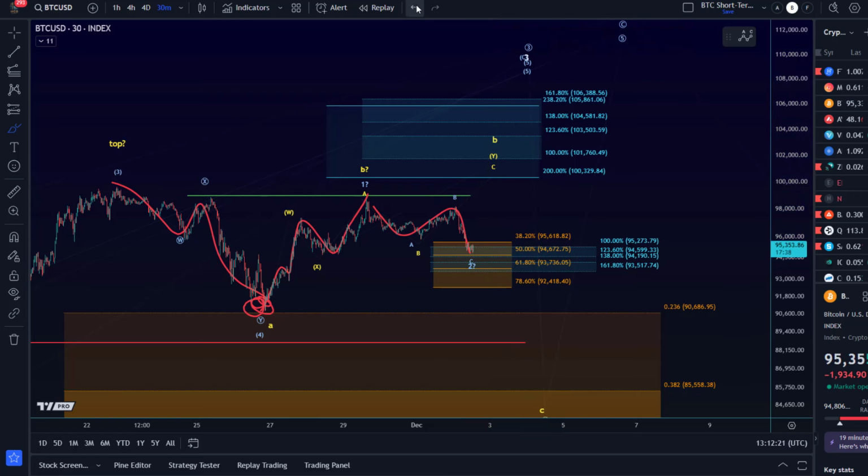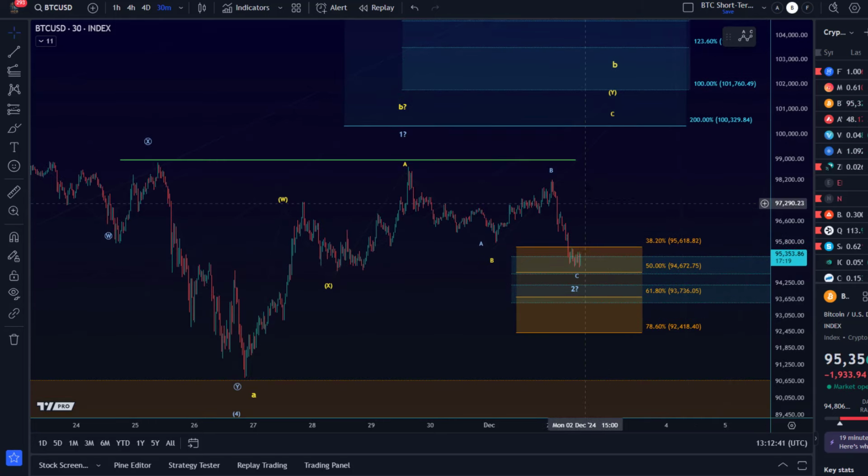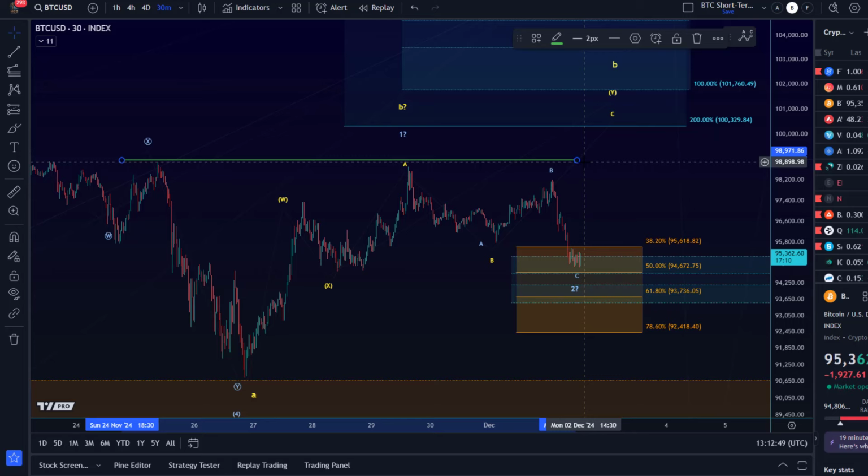Whether this is then a 3rd wave, which might take us into the region around 110K, or just a B wave extension, will have to be seen. At this point, if we see a rally from here, it would look more like a 3rd wave. But we need to hold 92,418, and the break above the last high is needed here at around 98,170, followed by a break above the green line at 99K to confirm this scenario further.